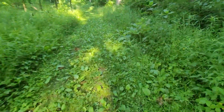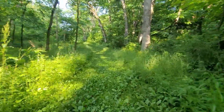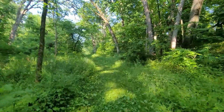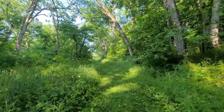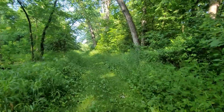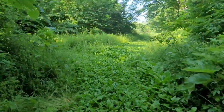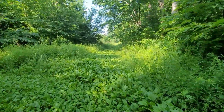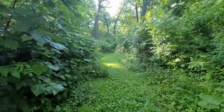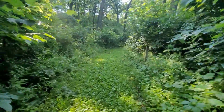This is some tall grass though. So I brought my paddleboard with me because I am going to go to the lake after this and go paddleboarding, even if it's just for half an hour. And I think I'm going to swim too because geez, I'm so hot. I like how that's just overgrown just barely. Plus there's a sign to help you stay on track. I did not do any research about how long this loop was, but I don't think it's very long.